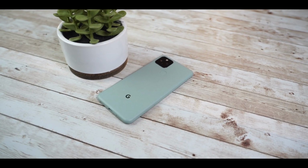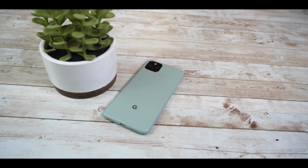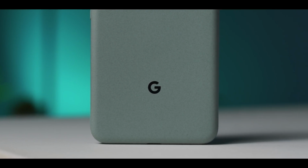If you're a power user that may want the better processor and all the camera features, then I'll stick with the Pixel 5. But if you're a person who wants even more minimal and just a nice phone with a great camera, then the Pixel 4a 5G would be an amazing choice for you. Heck, even the Pixel 4a non-5G too. I did a video on that. Check out all my Pixel videos that I will link down below, and from there you can make a decision.